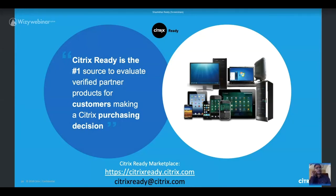Citrix Ready program is an end-to-end technology partner program that helps software or hardware vendors and service companies who develop and integrate their products with Citrix technologies and also verify their products' functionality in Citrix environments. After these products are verified as Citrix Ready and are listed, they get listed on our catalog, which we call the Citrix Ready marketplace.